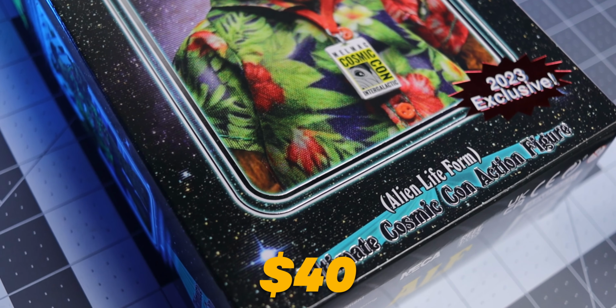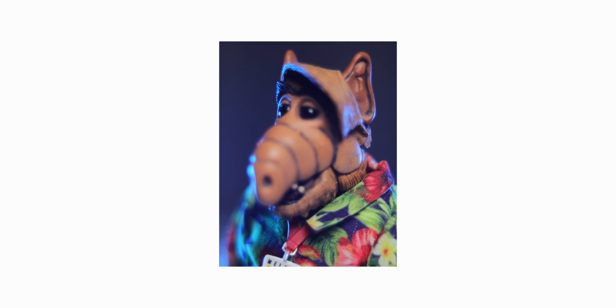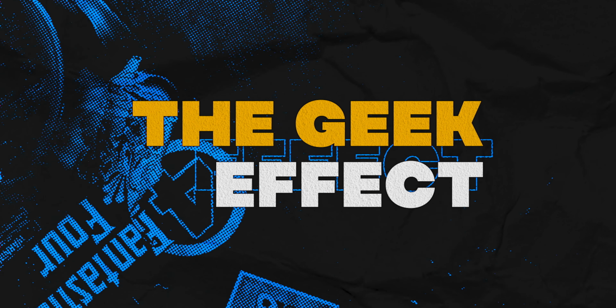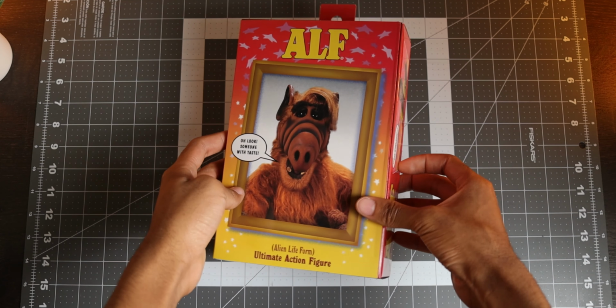This is a $40 SDCC exclusive ALF figure from NECA. It takes an already loved figure and adds a twist that fans might be interested in. Let's talk about it. So earlier this year, NECA released the first ever ALF figure, which was an absolute hit.